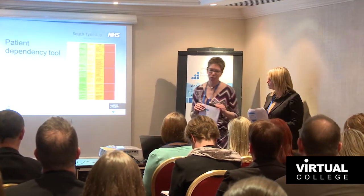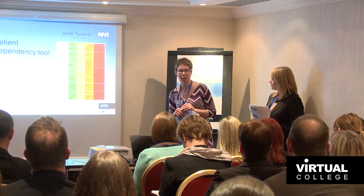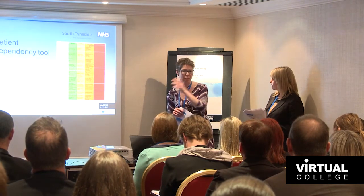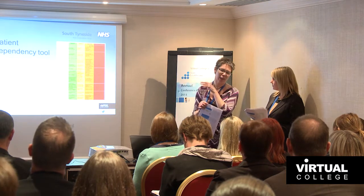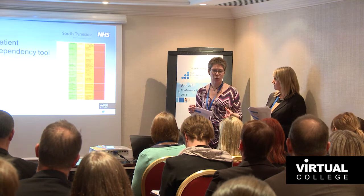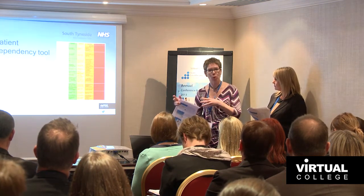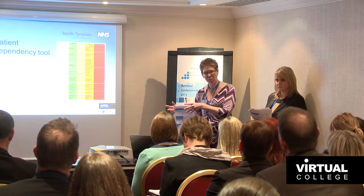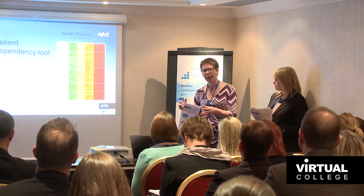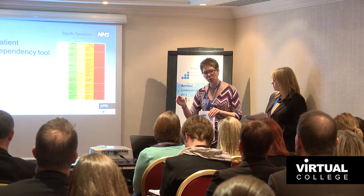Another thing we introduced at the Kaizen event that the team came up with was the idea of the patient dependency tool, because in that particular lady's journey what we recognised was that we had no way of looking at the patient's usual state of dependency or independence, and what to compare with what they were admitted to hospital with. That was sometimes difficult to then identify what we were working towards.